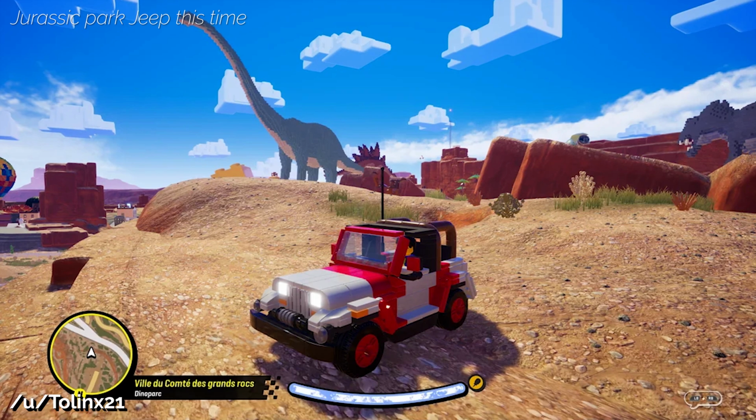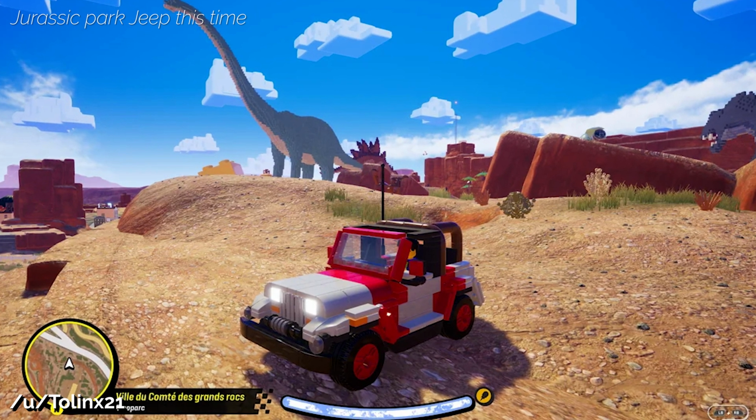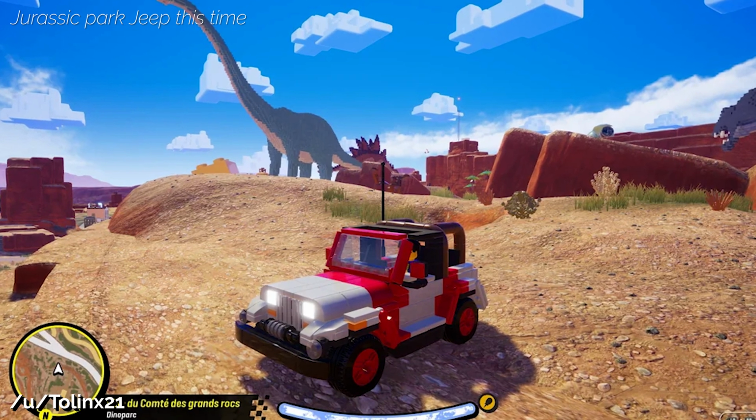But check this out. They've got it posed right in front of the dinosaur in the background. What is that, a brontosaurus? They're living in their world, baby. They probably saw these dinosaurs and they were like, I gotta make Jurassic Park Jeep.